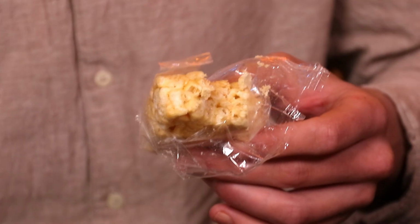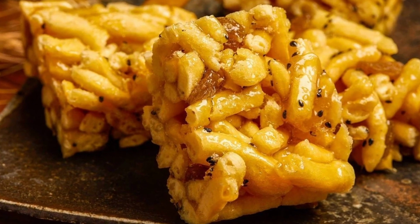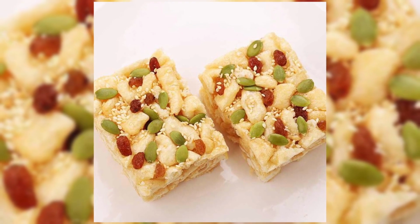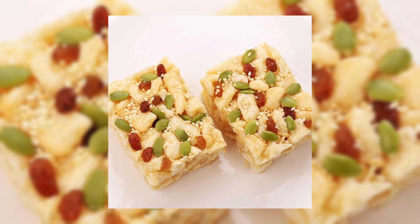So this is actually not the only flavor of the Sachima. Because China is such a big place, all over the country you can find different unique flavors to this snack. So some areas of China, they even add dried fruit into the Sachima, which adds a very unique sweet flavor to it. Not so much of a sugar sweet flavor, but more of a natural fruity flavor.